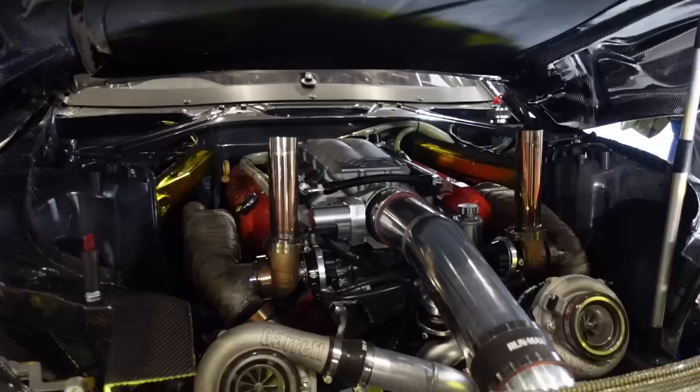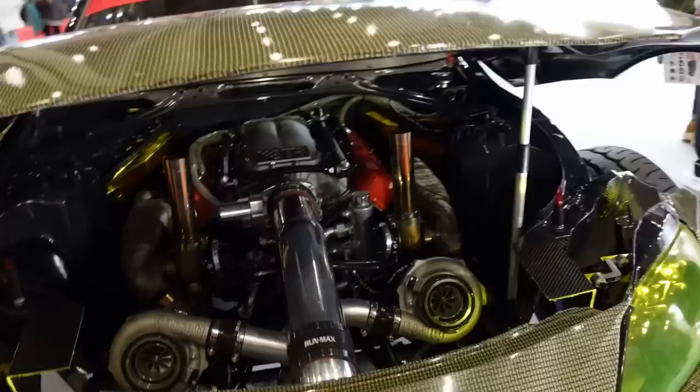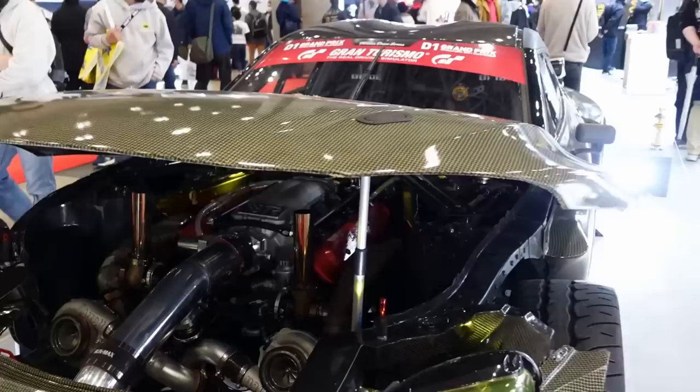A new A90 super build, HGK wide body. This, I believe, is from Okuno Toru. That could be his name, Okuno Factory. He made the Audi, the crazy Audi V8 drift machine, leveling up on that. Twin Garretts in there. Just, man. Turbo LS. Never seemed to have much success, but that's a beautiful setup.